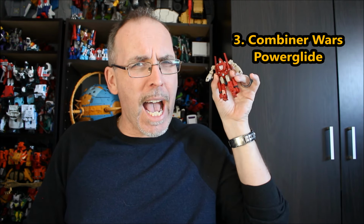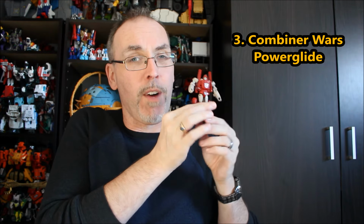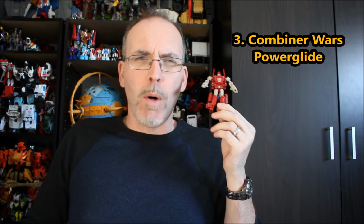As we get ever closer to the tippy top, I can tell you that number 3 and number 2 were separated by one vote. One vote for number 3 and number 2. Number 3 is Combiner Wars Power Glide. There were a couple of votes, by the way, for Viper as well. But I love this mold. Now, don't get me wrong. Some people have complained about it over the years and said when you go to plane mode, the legs don't stay tabbed together. Mine stay together okay, but I know it was a common issue.